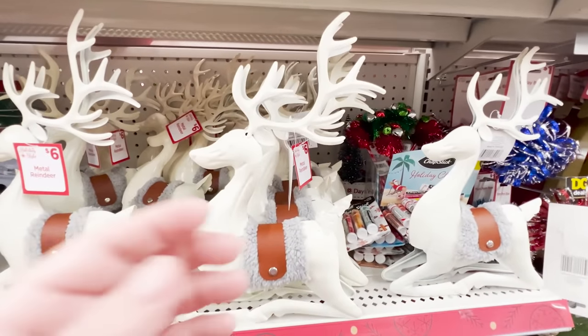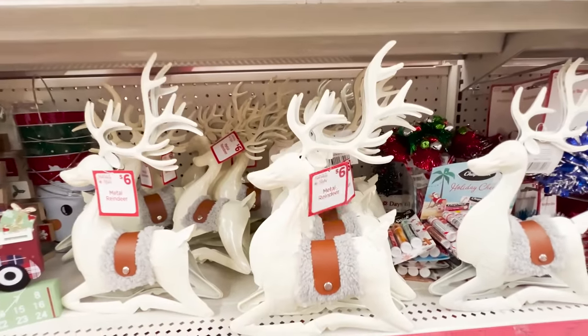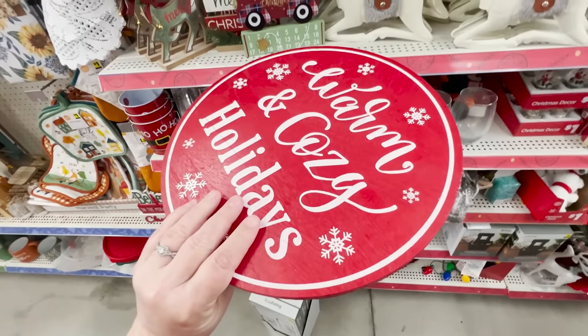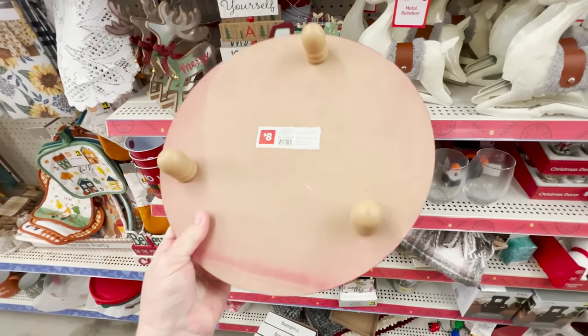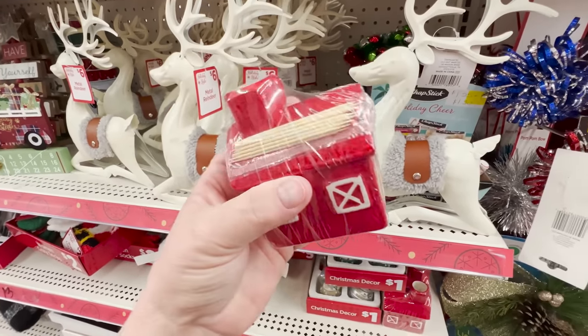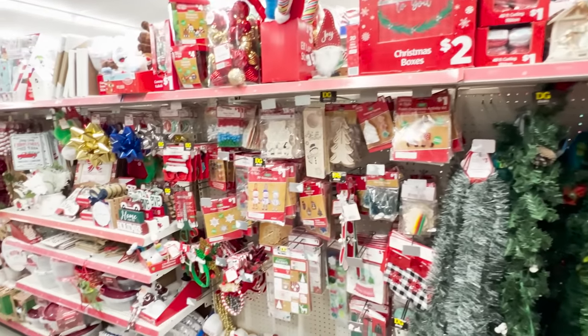Now to go with that collection, they had these over on a shelf for $6. Some metal reindeer with a little bit of a costume on. Now they also have these risers. Now they are $8 and they could have spray painted them a little bit better, but they are in two color options. They also have a fun little toothpick barn for $2. That might be a great little stocking gift.